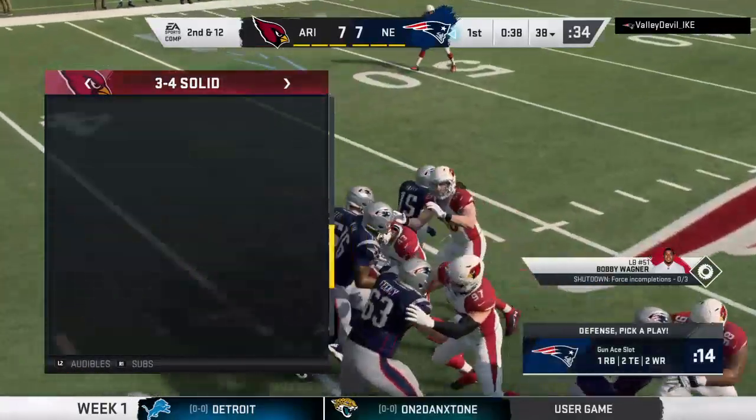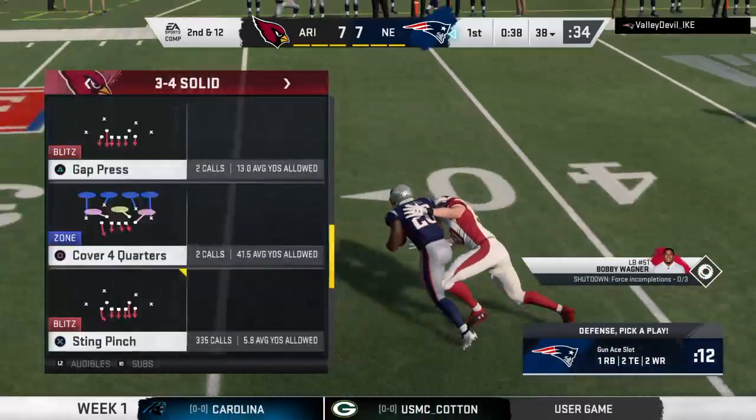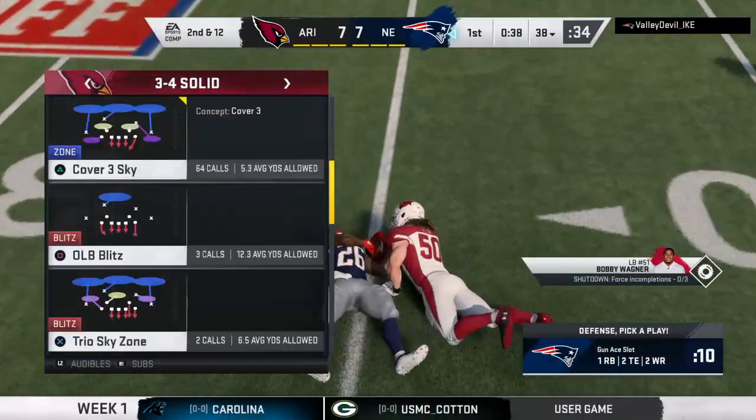This will be a 2-yard loss on the play, and that'll make it 2nd and 12 at the 38-yard line.